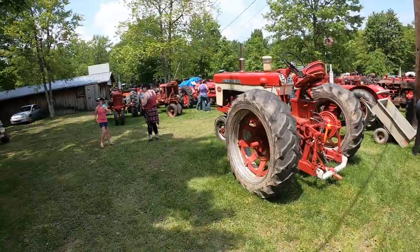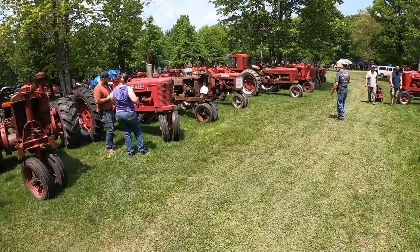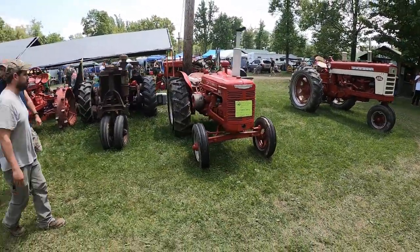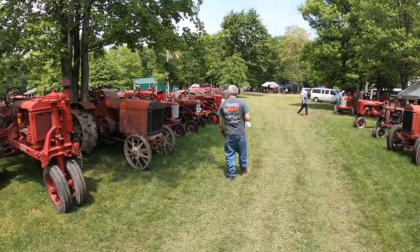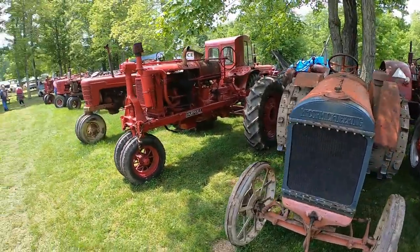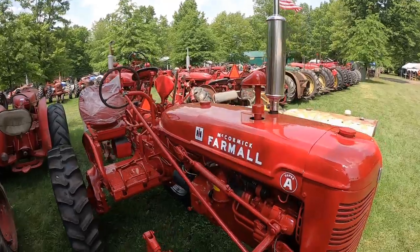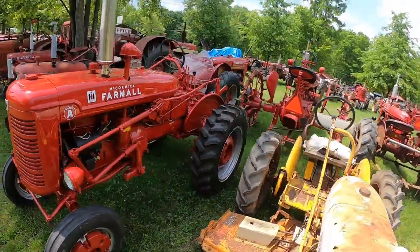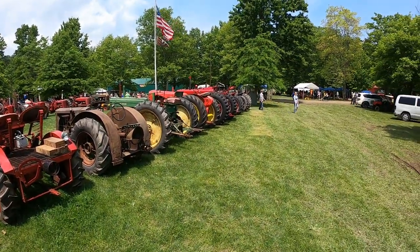We find ourselves in Farmall land. Probably just about every model ever made, of the Farmall series anyway. Hopefully my A looks as good one day. Tractors for days.